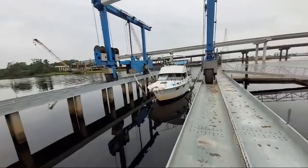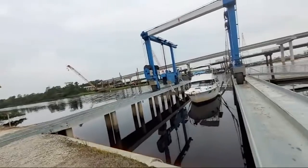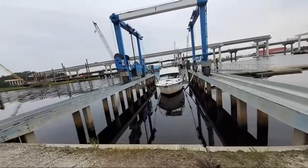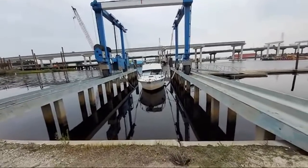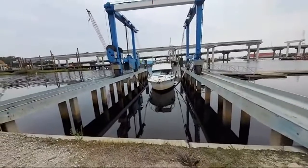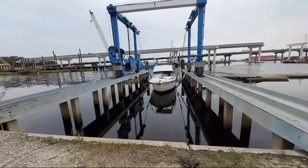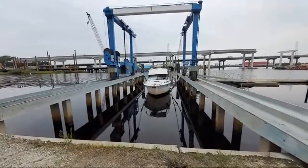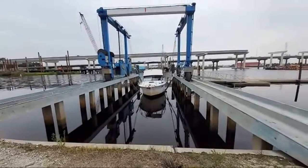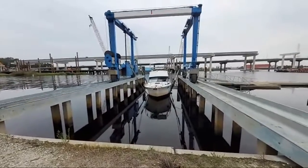FYI, this undertaking is about $500 in and out. That's usually a medium-end cost. You can get them a little less. I think last time I hauled out in Florida it was $350 both ways. This one is, I forget the number, it's so much per foot, but I believe it's pretty close to $500 round trip. That also included pressure washing it. They require a pressure washer here, which you'll see shortly.